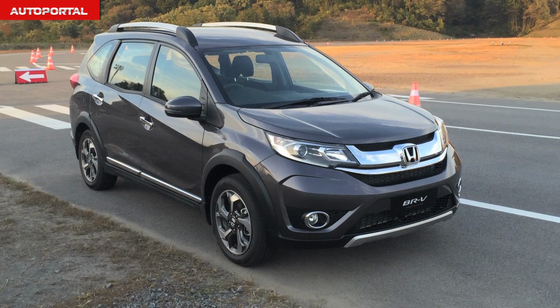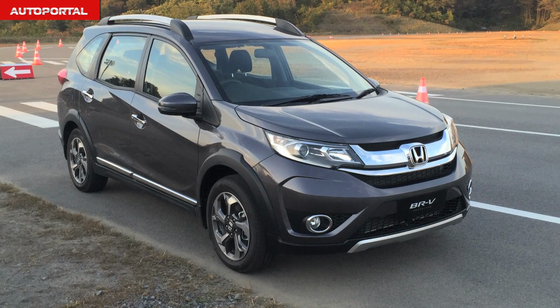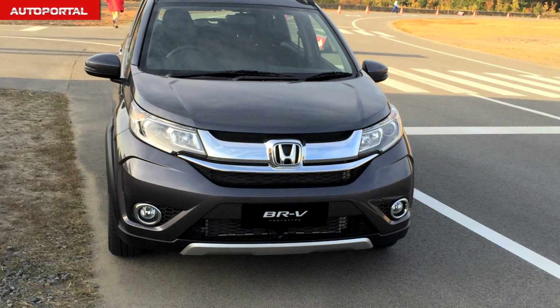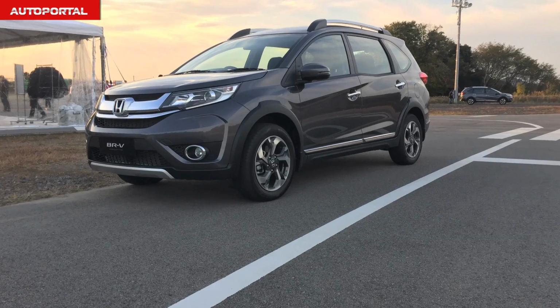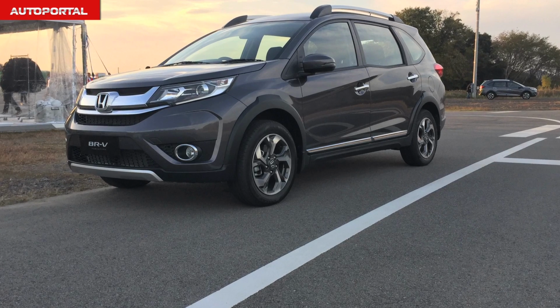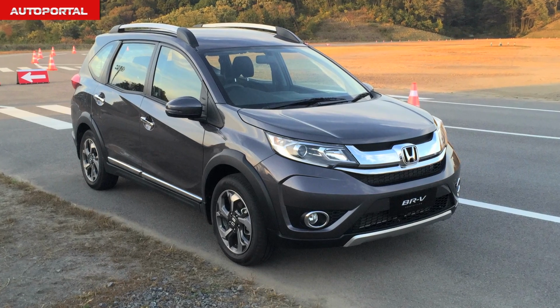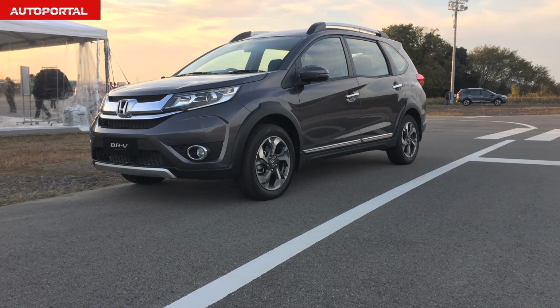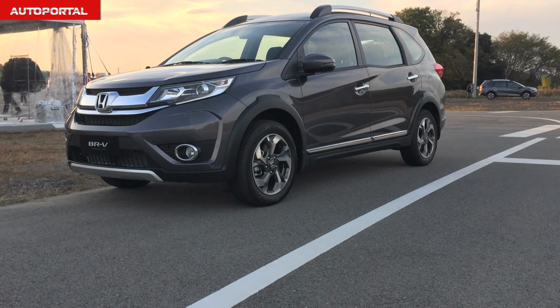The BRV shares its platform with the Mobilio as well as the Honda Amaze. But it looks a lot more different as well as premium from those other cars. And that's largely because Honda have given it a very premium look. That sculpted bumper along with the squarish headlamps and all that chrome in the grille really does make this car stand out from the sea of compact SUVs in the market.